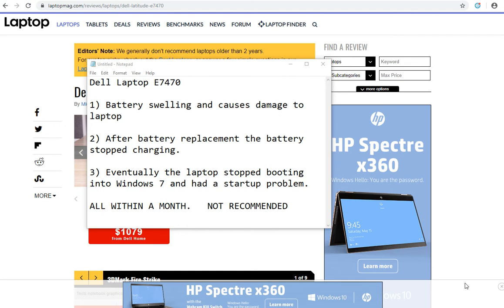Today I'll be doing a short review of a Dell laptop, the E7470. It's a business class laptop, and what I've had an issue with recently is the battery swelling and causing damage to the laptop.